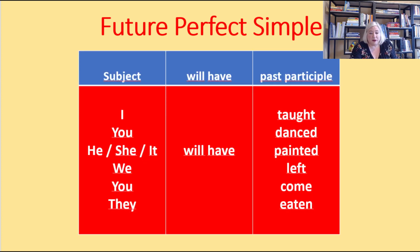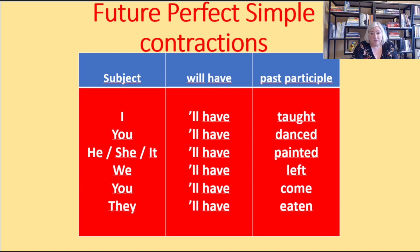Future perfect simple takes the form subject, will have, and past participle. I will have taught. You will have danced. He, she, it will have painted. We will have left. You will have come. They will have eaten.